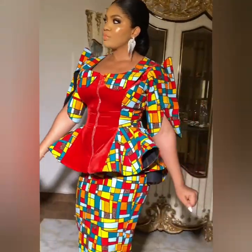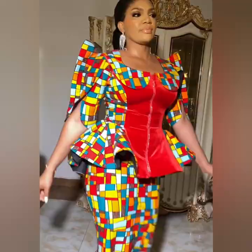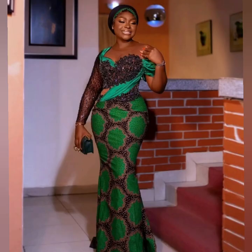If you're a lover of Ankara skirt and blouse, you definitely need this particular peplum blouse in your closet. This particular one too is so beautiful. I love everything, like the details of the blouse, the skirt. Look at the back area, kind of that patch design with lace is just everything.